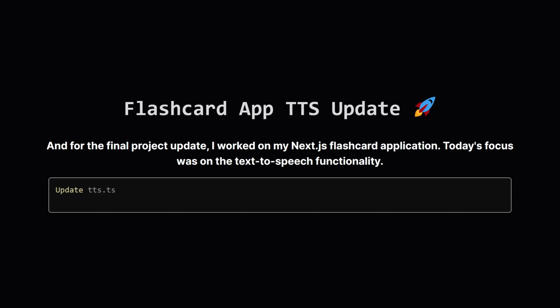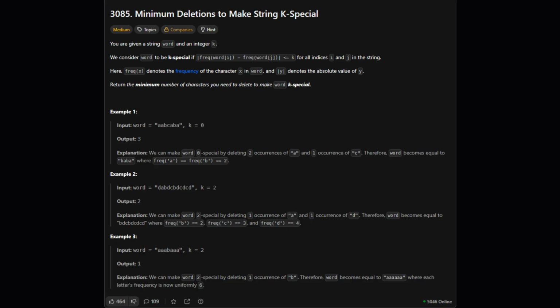This project is built with Next.js, and I'm slowly adding features to make it a really useful tool for language learning. Getting the text-to-speech just right is a key part of that. Alright, with the project work done, it was time to solve a LeetCode problem.